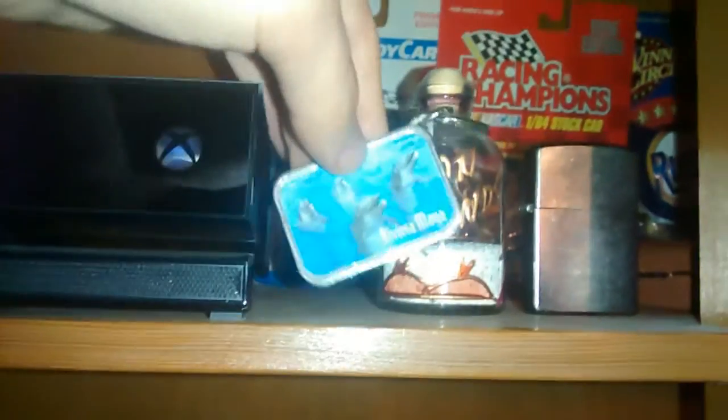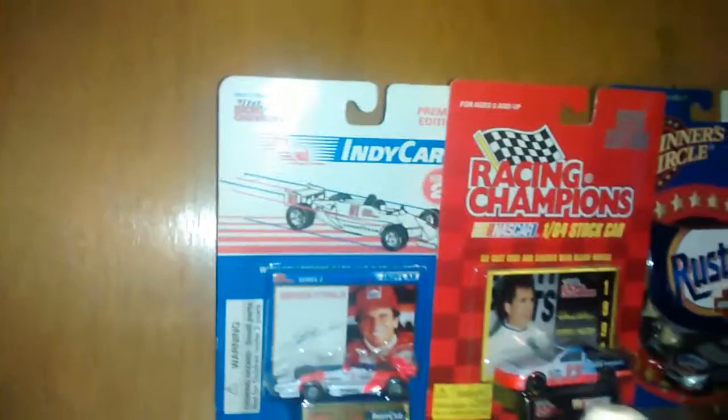Xbox, stop listening. Right here, little keychain, Riviera Maya. This is Mexico on the back. This says Cayman Islands, and it has some sand in it. That's from Mexico. I didn't actually go there. My mom went there on a cruise, and she brought that back for me. So that's cool.